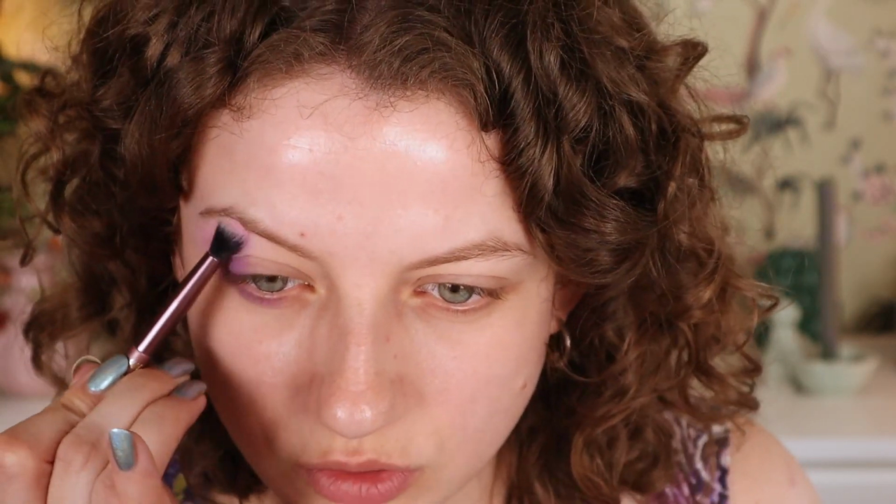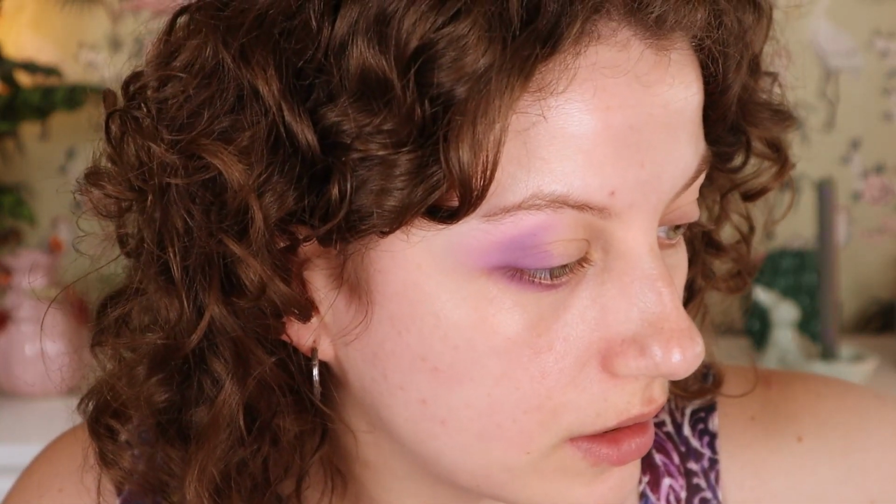Packed it on in a certain way, but I would expect maybe a little bit more blendability. I'm gonna grab a different brush for packing on the purple again. Yeah, I think now it's looking good. Blending the edge a little bit more with the residue of the pink. I feel like I keep seeing the edge a little too much, more than I would like. I don't know if it's me or the purple. I'm gonna try and fix it.